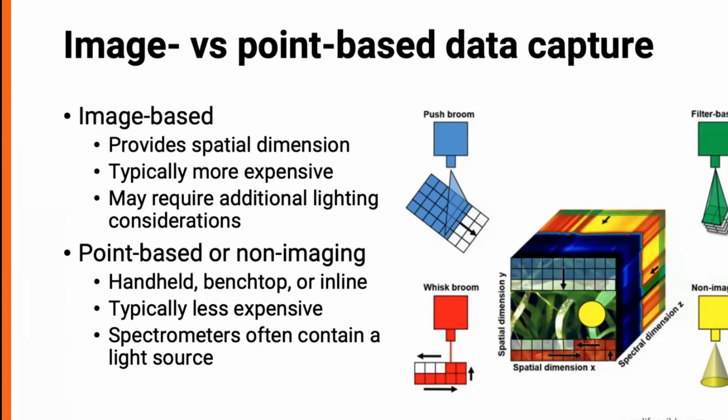Point-based or non-imaging spectrometers have lots of different modes. So you can have handheld sensors, the more traditional benchtop sensors, or they can be mounted in line on a combine or on a processing line. And so they're pretty versatile that way. Typically less expensive, but that's not necessarily true. There are also very expensive versions of all three of these different types of non-imaging spectrometers. But often these do contain a light source, not always, but often.